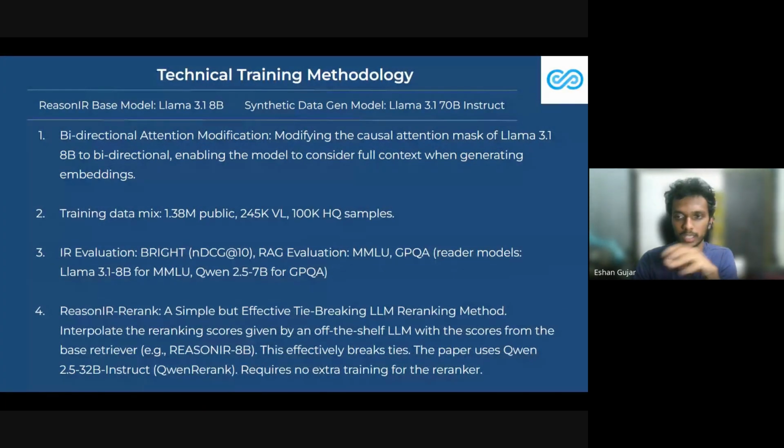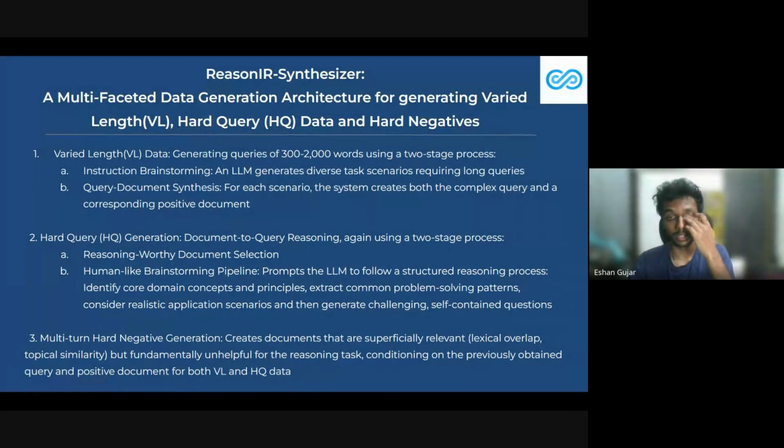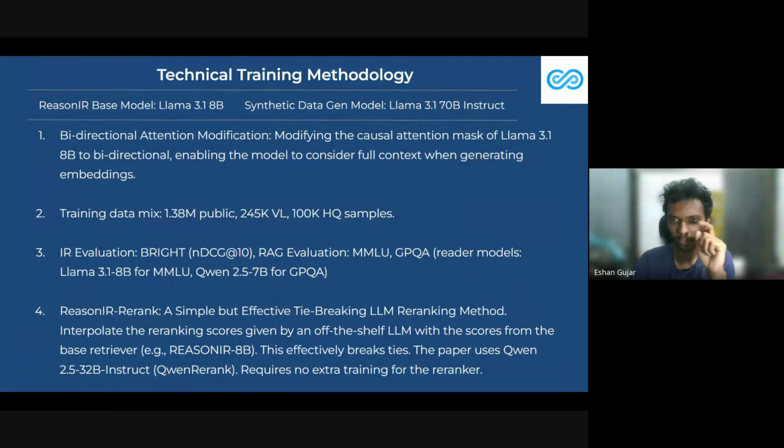So the base model that we have at hand is the Llama 3.1 8B base variant, and the model used to generate all this data was Llama 3.1 70 billion instruct. I'm not sure why it didn't go with Llama 3.3, even though the research is conditioned in April. But anyway, they were not using encoder-based models, they were using a causal model.